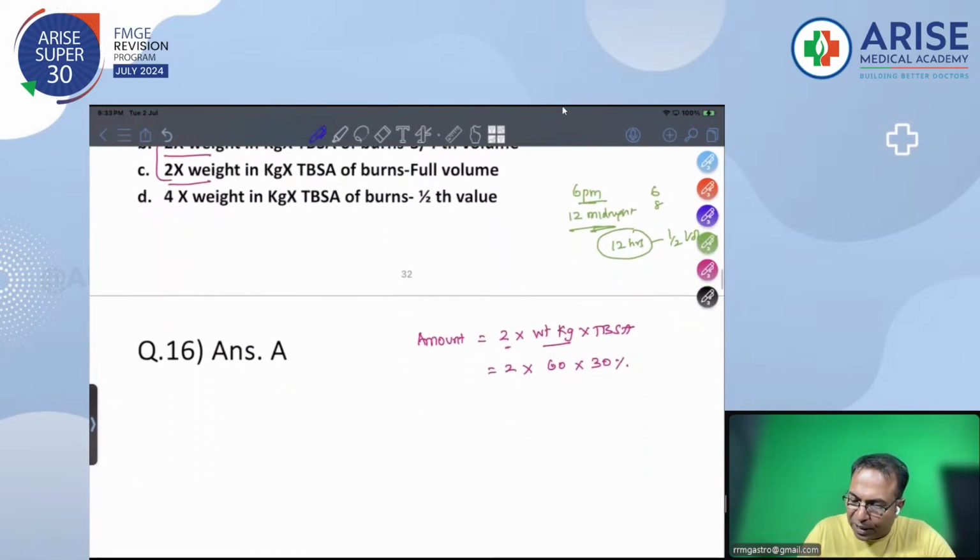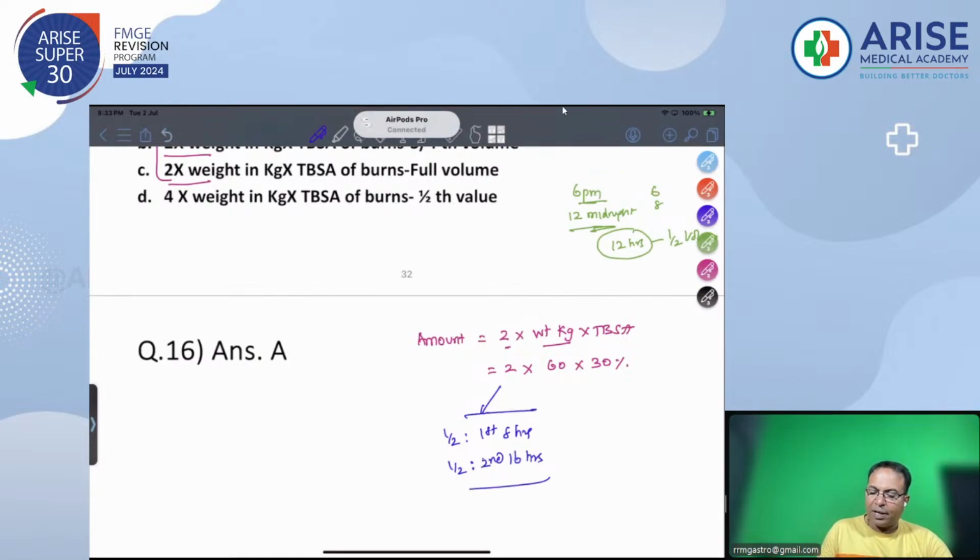This question is a hypothetical question. Among the fluid calculated, half should be given in the first 8 hours. The remaining half is given in the next 16 hours. What I want you to remember here is that this first 8 hours is from the time of burns, not from the time of admission.